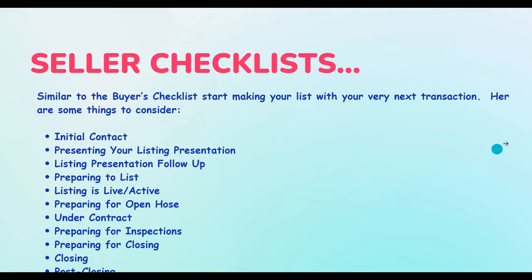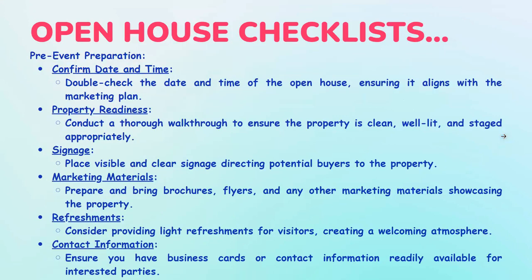Okay. So next one is open house. These are just some things to consider when you are preparing your checklist. You're going to schedule the date and time, double check and make sure it's right with everything that you've posted. Make sure it aligns with your marketing plan. Make sure the property is ready.